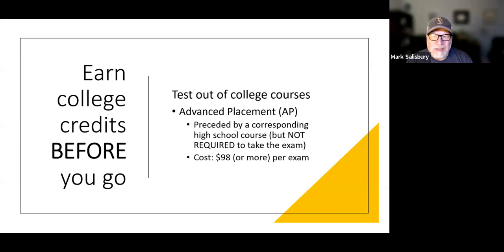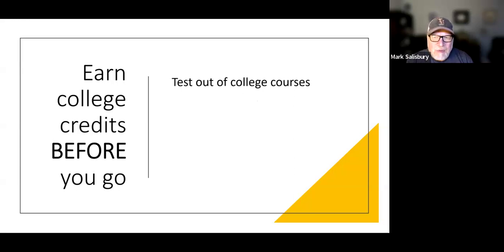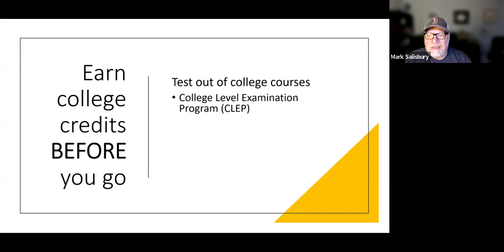What's less well known is that students don't actually have to take the AP courses in order to take the exam, but the exam still costs money. A slightly less well-known means of testing out of college courses is the College Level Examination Program, otherwise known as the CLEP tests. Interestingly, these tests are run by the same company that runs AP, Advanced Placement, and it's called the College Board. I'd love to examine the AP tests and the CLEP tests because my bet is that many of the questions in both of those tests for the same course are probably quite similar.